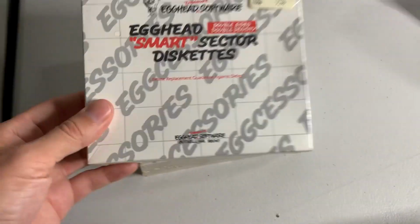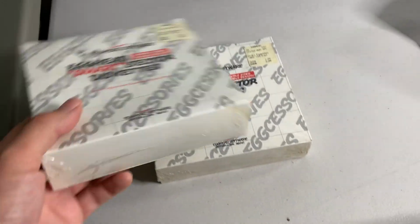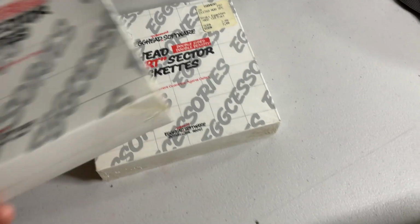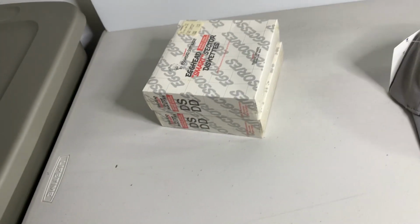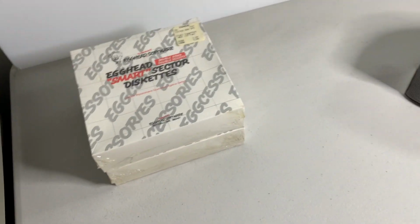First up, got these Egghead Smart Sector diskettes. These are some vintage computer things. These are both sealed. I paid $8 for everything here, so I guess like $2 apiece on these items. I just bought these blind. I looked these up when I got home, and there's none listed as brand new. I think there's only one listed on eBay, pre-owned. I think they only wanted like $12-15 for the pre-owned one. I'm not sure. We'll see what happens with those.